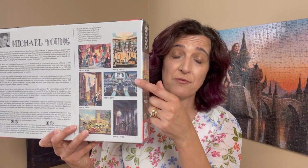And I've done this one already, and it's very hard to find these Michael Young puzzles in a Schmidt. Unfortunately these ones are mostly in Europe, so it's hard to get. This was the only one that I ever purchased from Europe.